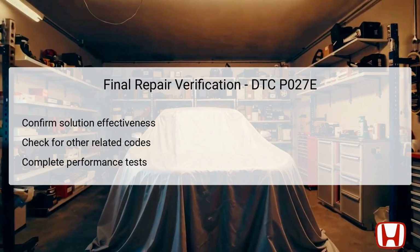repair verification process. This involves confirming that the applied solution effectively resolves the air-fuel ratio issue that triggered the DTC. Utilize the Honda Diagnostics System, HDS, to check for any remaining or new trouble codes that could indicate further issues in the vehicle's performance. It is essential to run performance tests to evaluate how the vehicle behaves under various conditions, confirming that the air-fuel ratio now operates within optimal parameters.